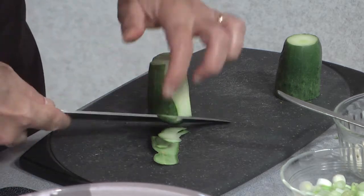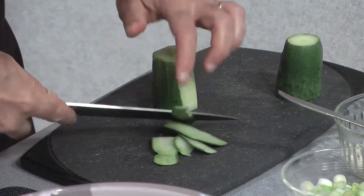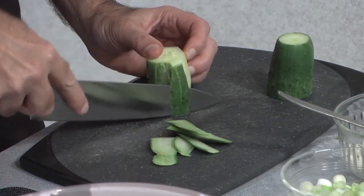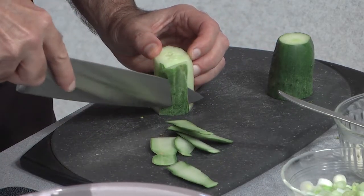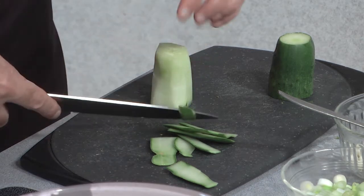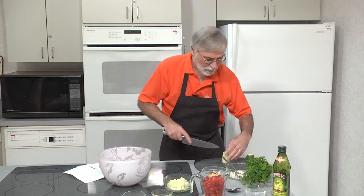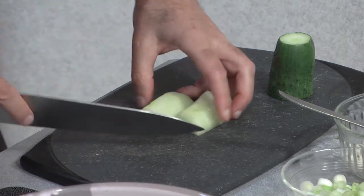And remember how we've learned on Memorial Cooking Innovations to create a flat surface so that you can handle what you're cutting. It helps you. And then notice how I'm just basically guiding my knife right down the edge to just get that peel. Now you can leave the peel on this cucumber, but it's a personal preference. I like it with the peel off.